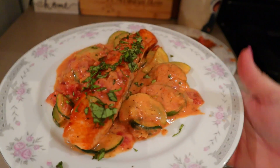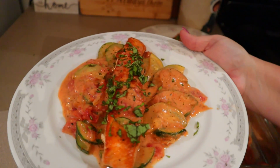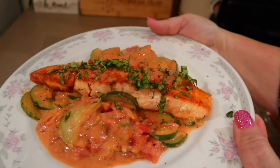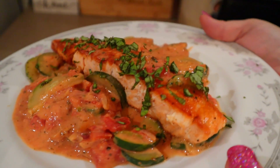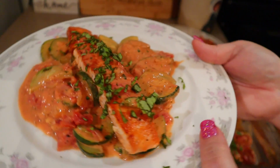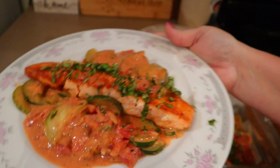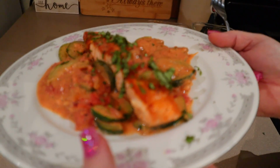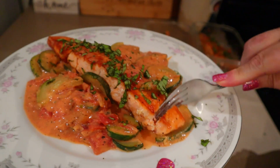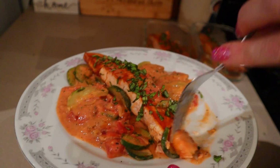So here's what we're having for dinner tonight, and this looks so good. I found this recipe from eatingwell.com. It's called 20-minute creamy tomato salmon skillet. It looked so good, I just had to try to make it. So y'all know we love salmon, and I love trying different salmon recipes. So for my calculations, this comes out to 3 points, 436 calories, and 31 grams of protein.